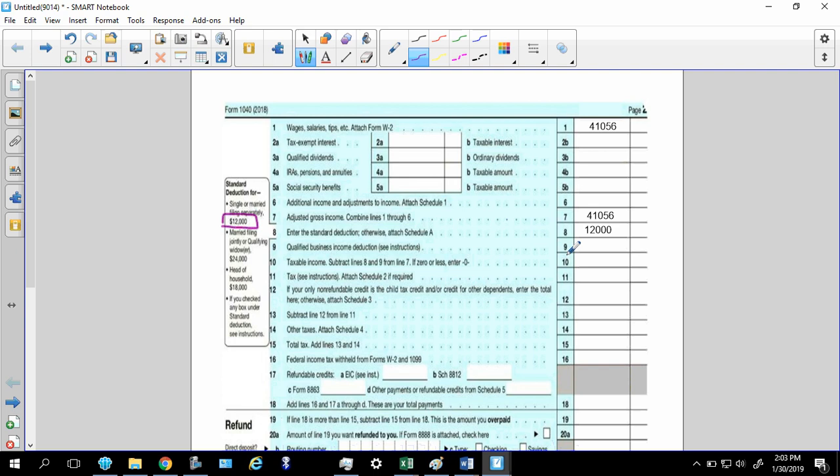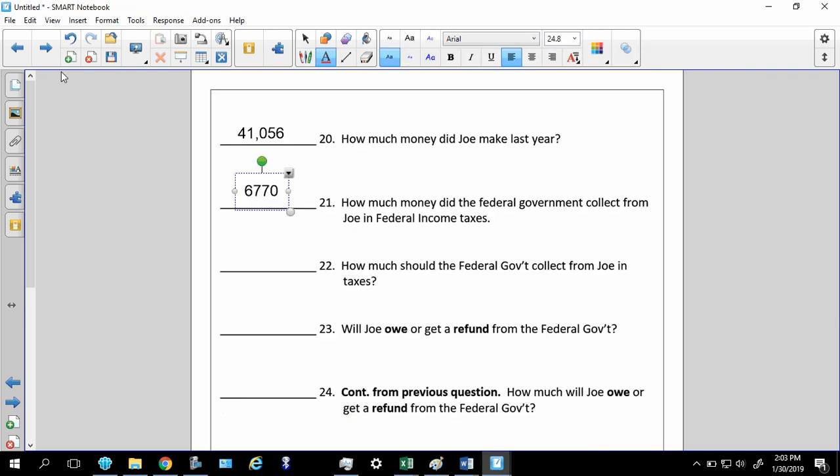All right, so line 9's a skip, and then we're going to subtract for line 10, and we end up with 29,056. Now, what makes line 10 special? Let me highlight it, because that's the number we're going to look up to find line 11, which is the tax table, 29,056. So let me go back to our federal tax table.